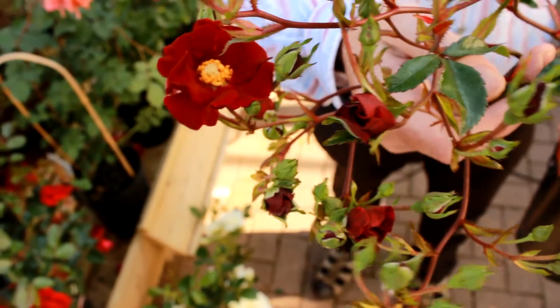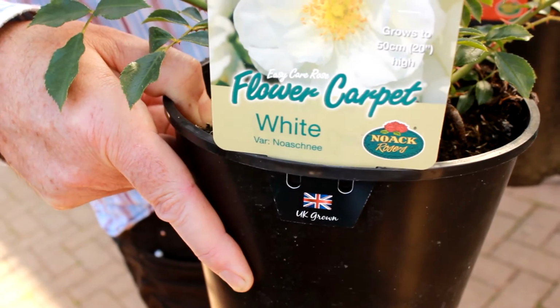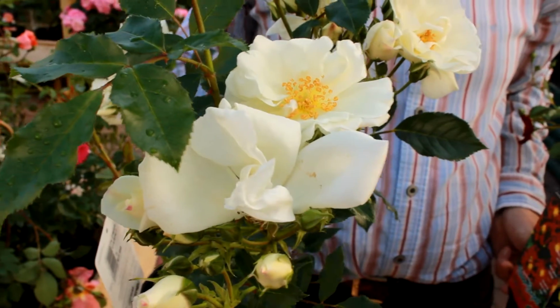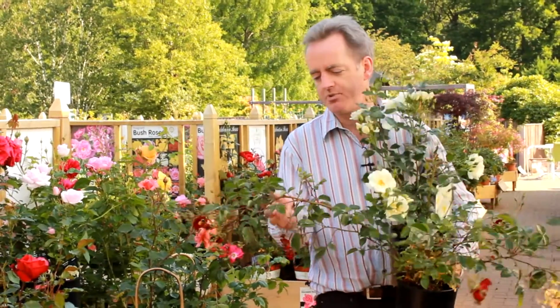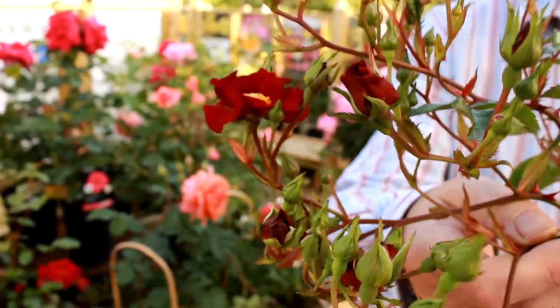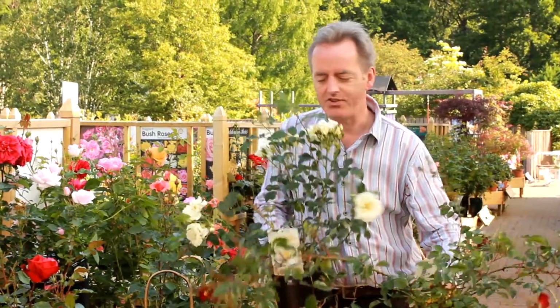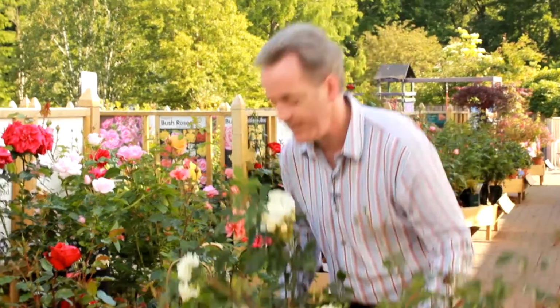The two I've got here are the red one, which is called Flower Carpet Red Velvet, and this is Flower Carpet White. If they get a bit straggly, you just prune them back. It doesn't really matter when. You'll see if you look at the ends of the branches here, we have an absolute mass of little flowers coming. Again, like the Patio Roses, these are not scented, but otherwise they're absolutely fantastic plants and really easy.